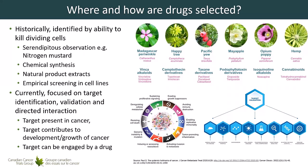Some of it has been through systematic assessment of synthesizing chemicals and testing them in cell lines of cancer for an anti-cancer cell kill effect. These are called empiric screening in cell line models. Some of it has been taking extracts from natural products and then screening them, and when they've shown an anti-cancer effect, then identifying the chemical and synthesizing that chemical.